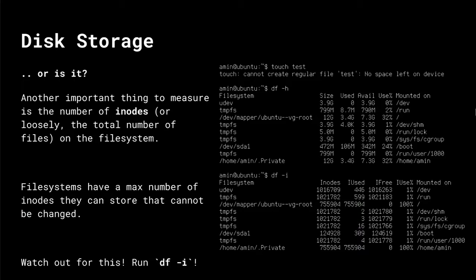So in this example here, I tried to create a file, and it says, nope, no space left on device. And I'm asking the system, well, how much storage do I have available? Well, I have quite a bit here, but I have no inodes. And this is what happens. So you can't change that number either once you format the system or format the partition. So when you do get those types of messages, check the number of inodes. That might be your problem.